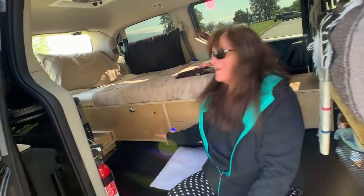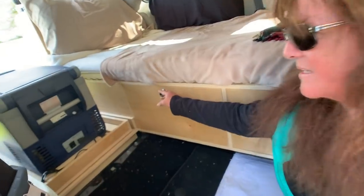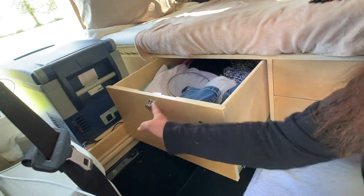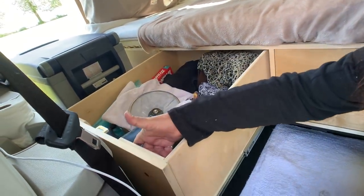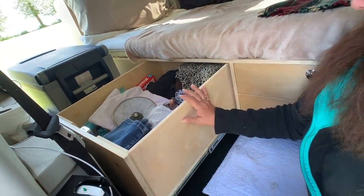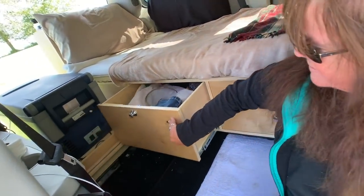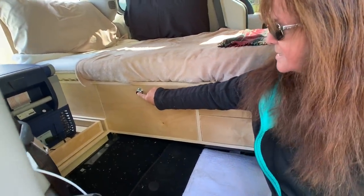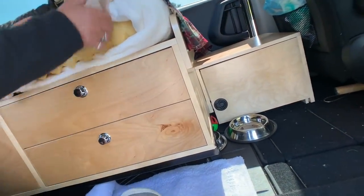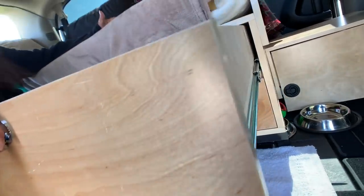These are my drawers under my bed. It's wonderful. The guy did an absolutely fantastic job making them. As I say, he's a real craftsman. So this is a very deep drawer. I have clothing. I have extra pots and pans. Different things that I need, and it's huge. It comes all the way out and back in, and of course locks. These are the smaller drawers, which also are very efficient. Come all the way out.